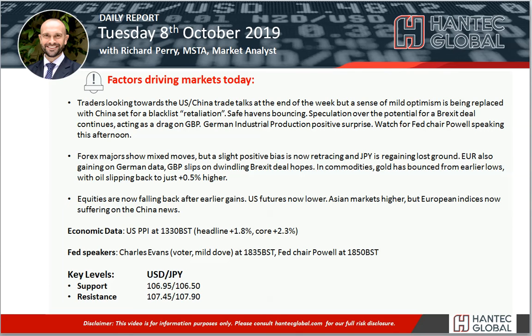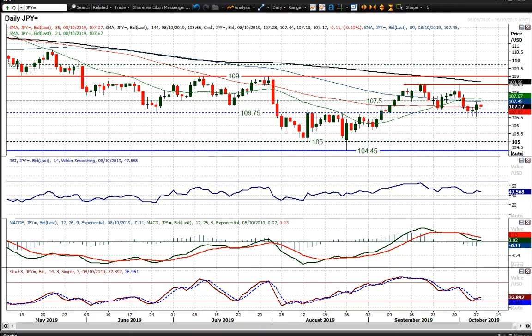Moving on to dollar yen now. What we've seen in dollar yen is a tick high. We actually had a bullish engulfing candlestick yesterday. Sentiment surrounding the US-China trade talks took a little bit of a positive shift yesterday amid expectation or hope potentially that a mini deal on trade could be achieved.